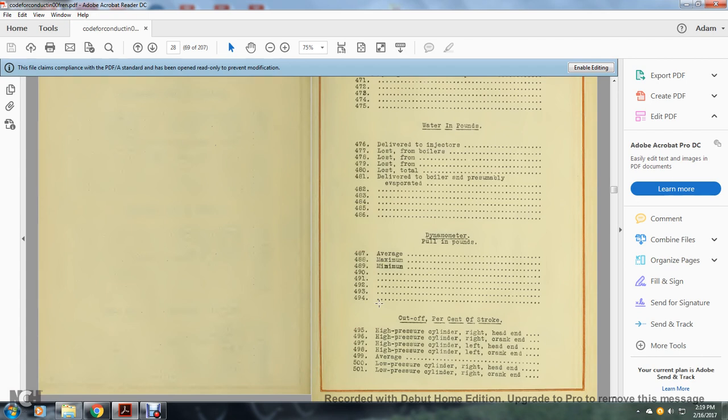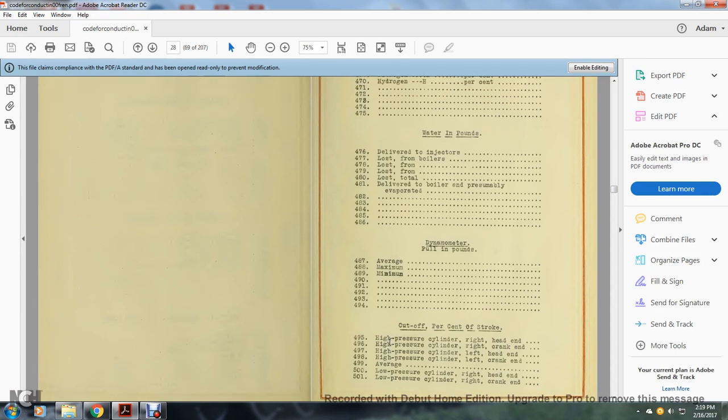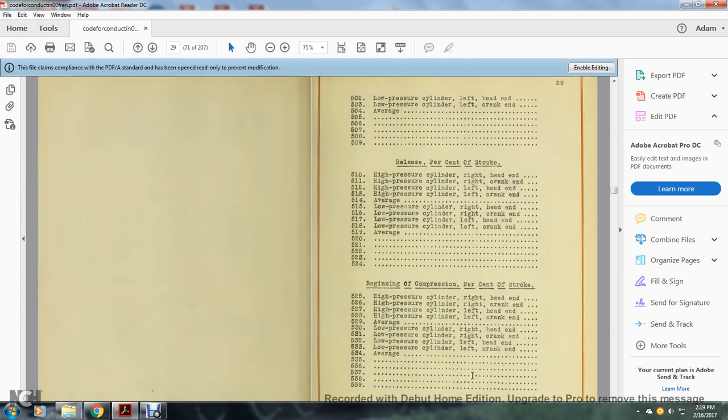All right, cutoff percent of stroke: 495 high pressure cylinder right head end, 497 high pressure cylinder right hand crank end, 497 high pressure cylinder left head end, 498 high pressure cylinder left crank end, 499 averages, 500 low pressure cylinder right head end, 501 low pressure cylinder right crank end, 502 low pressure cylinder left head end, 503 low pressure cylinder left crank end, 504 average.